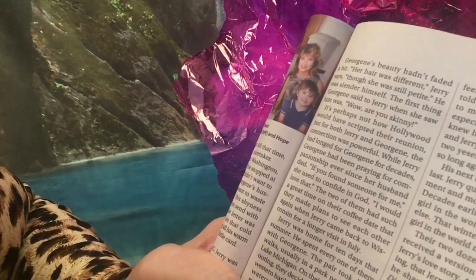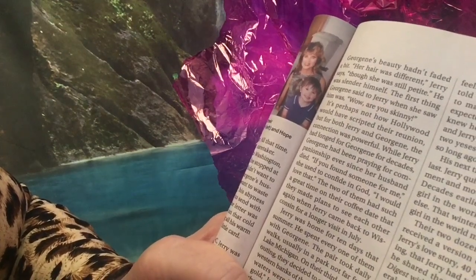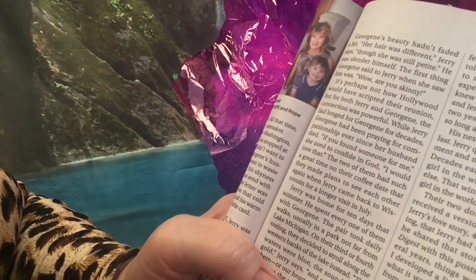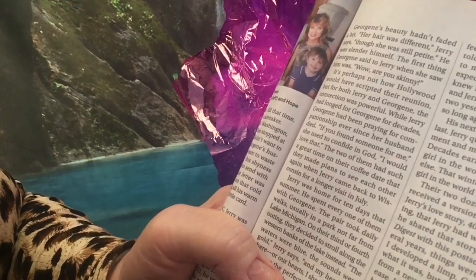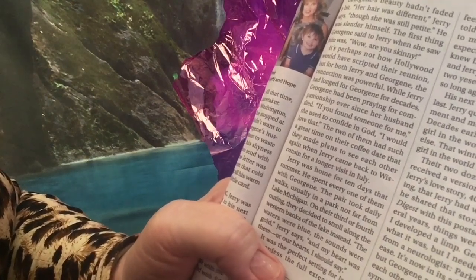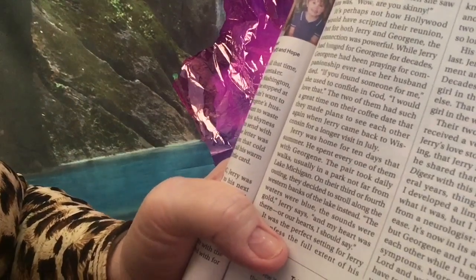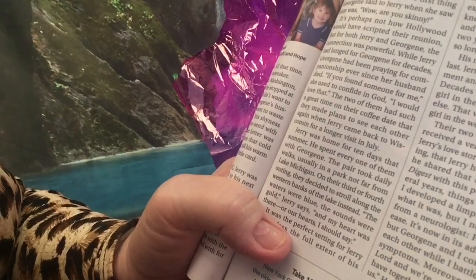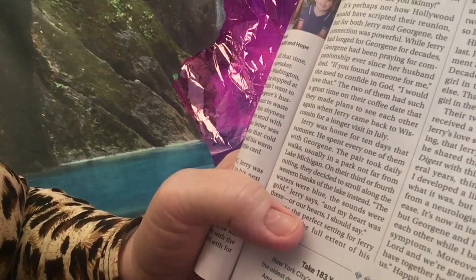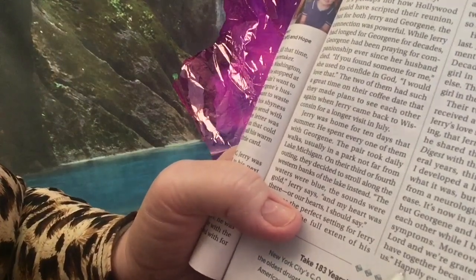Jerry had written it. Last year, he shared that story with Reader's Digest, with his postscript. "For several years, things were great. Then I developed a limp. Georgine knew what it was, but I needed to hear it from a neurologist. Parkinson's disease is now in its advanced stages, but Georgine and I continue to love each other while I battle debilitating symptoms. Moreover, we love the Lord, and we're grateful for what we have together because it's perfect for us."